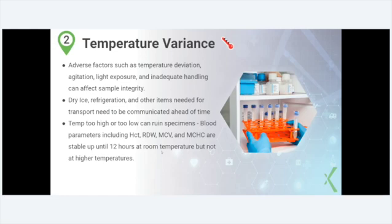The physical stability of pharmaceutical products and the viability of specimens is contingent not only upon proper temperature control while in storage, but also maintaining the necessary temperature range during pickup, transport, and delivery. Adverse factors such as temperature deviation, agitation, light exposure, and inadequate handling are all going to affect your sample integrity. When a drug is transported in temperatures that are too high or too low, has light exposure or inadequate handling in general, its chemical stability is likely going to be impacted.